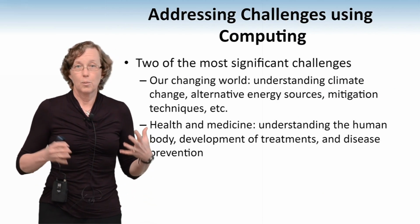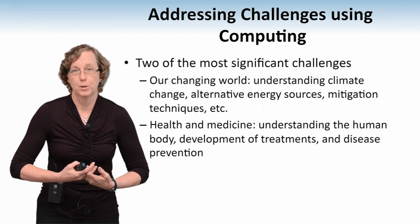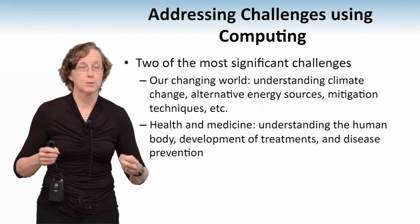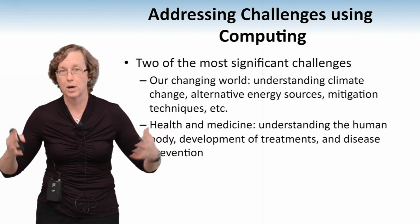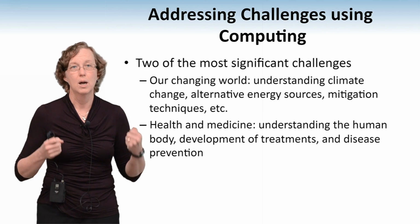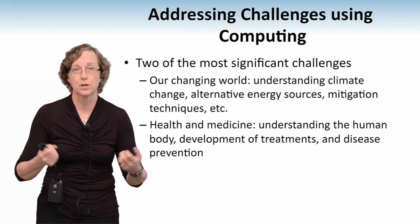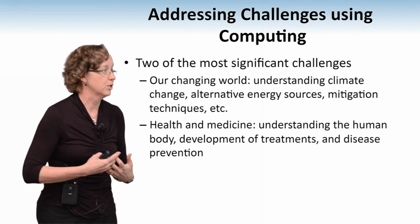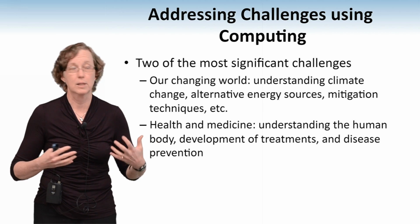So I'll talk about two of the biggest problems that are facing the world today and how we use computers to try to address those kinds of problems. And those two problems, you can just kind of think of what are the world's biggest problems. Well, there are a number of them that you might want to address, but two of the big ones are the changing world around us, that is the environment, climate change, understanding how the world is changing, and what are things that we can do to try to reverse climate change.